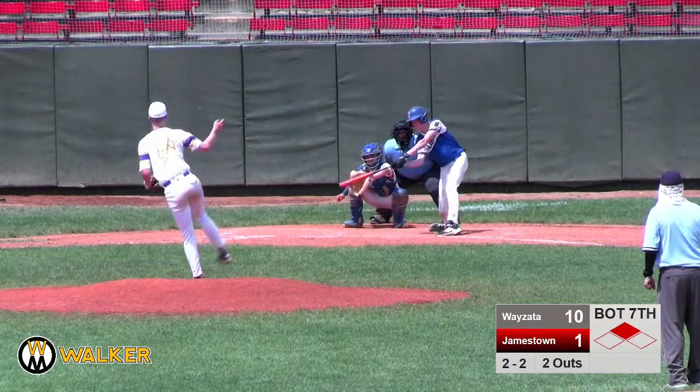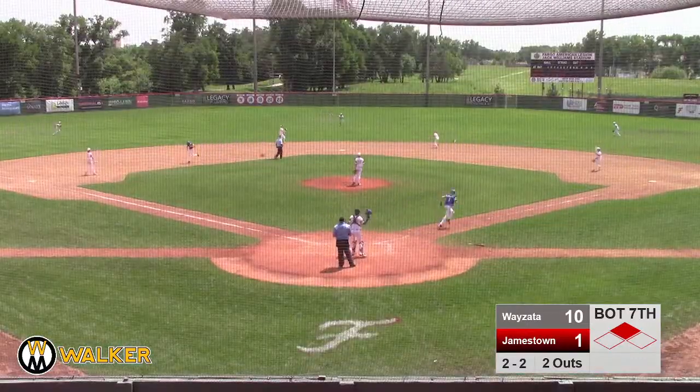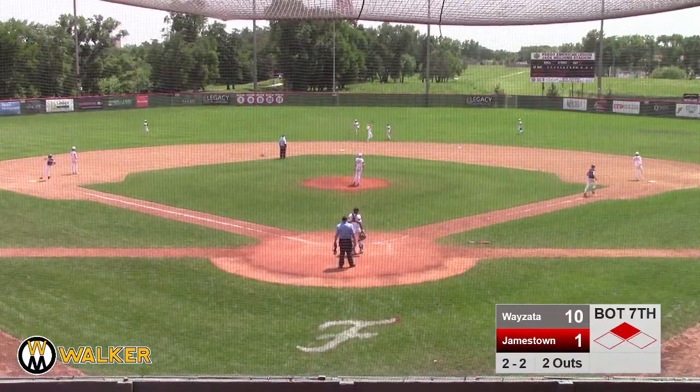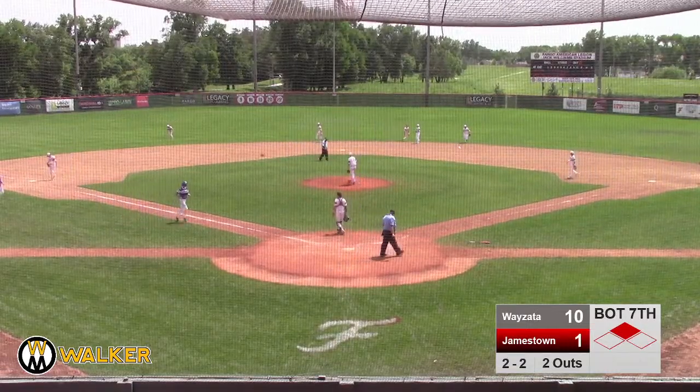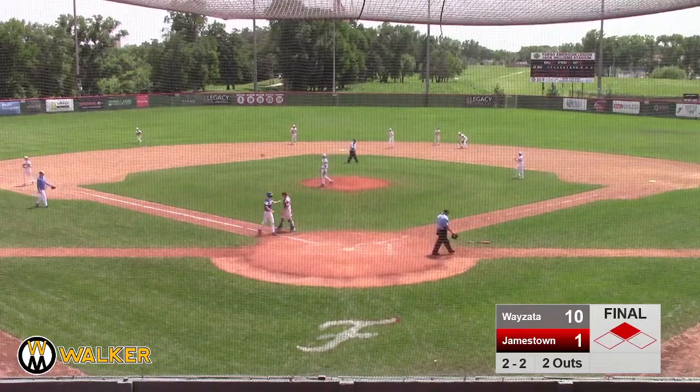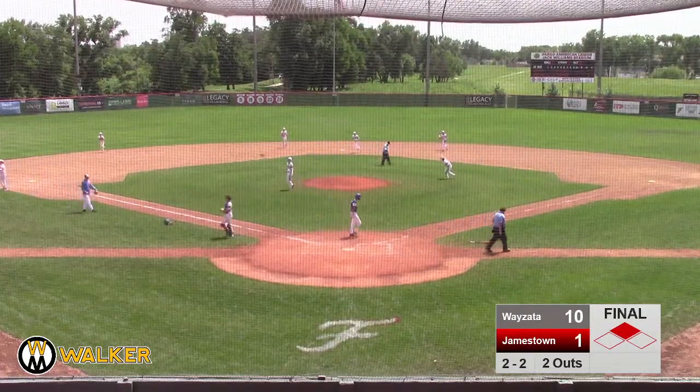2-2 pitch. Yeah, the slider. And that's going to drop. That will do it. Puts a squeeze on it in this one. Wayzata wins 10-1 against Jamestown.